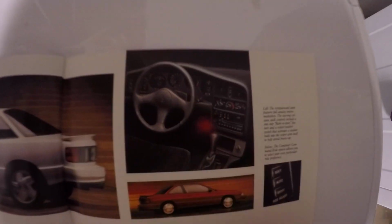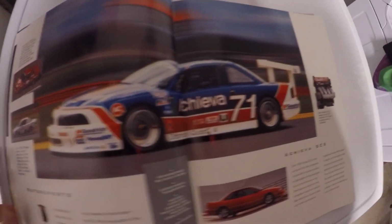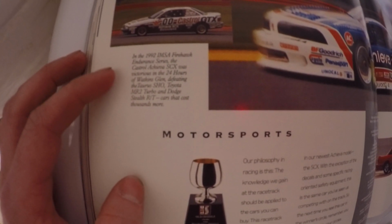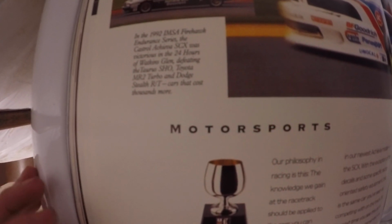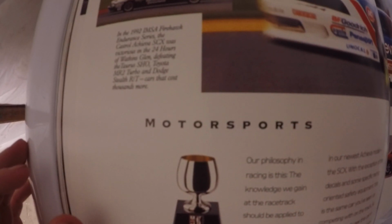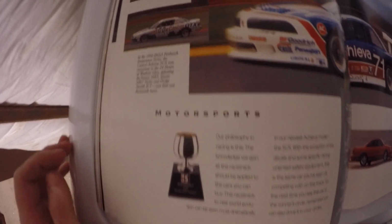I like the dash layout. It's actually not a bad layout for the instrument cluster. Here you go. Here's a race car one, which is kind of cool. Showing some of the stuff that it won here. 92 IMSA Firehawk Endurance Series. The Chevy Achieva SCX was victorious in 24 hours of Watkins Glen defeating the Taurus SHO, Toyota MR2 Turbo, and Stealth RT, which are pretty quick cars. So it's actually pretty impressive that the Chevy here was able to beat them.